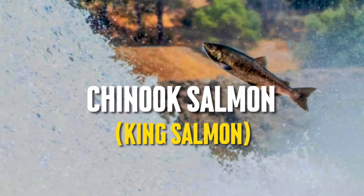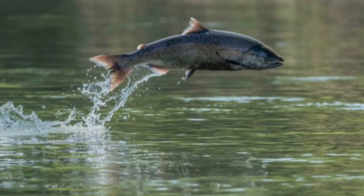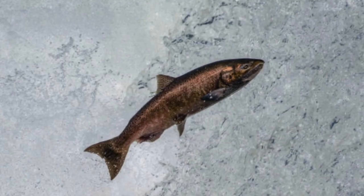A Chinook salmon, also known as the king salmon, is a type of salmon known for its impressive size and is highly valued for its flavorful flesh. This native fish is one of the most fascinating fishes found in Idaho. Its body is silver to olive colored. They range from 18 to 40 inches and can attain a weight of 45 pounds.